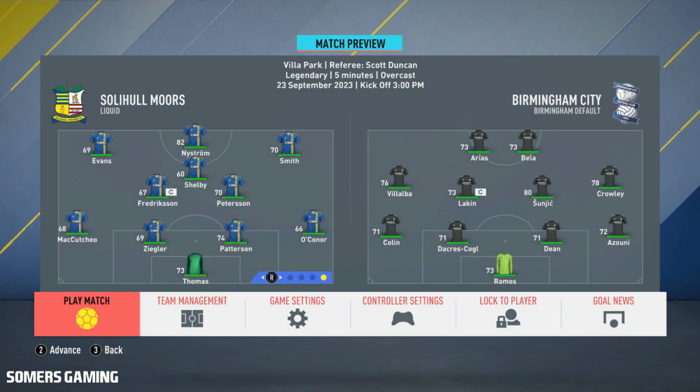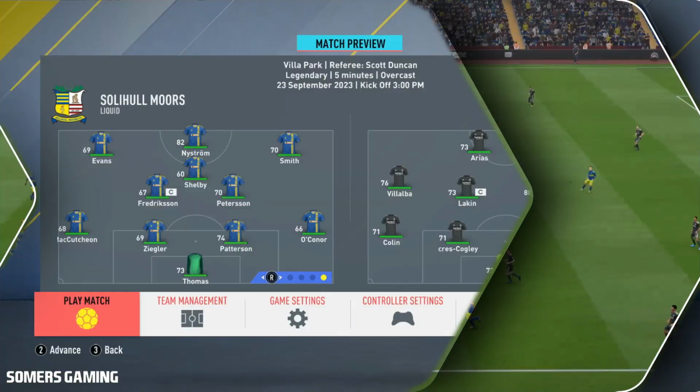Okay, then here we go. Against our biggest rival, Solihull Moors take on Birmingham City at Villa Park. This is going to be a massive game. Birmingham currently sat in 8th position, 5 points ahead of us. We need to capture as many points here as we possibly can. We need to try to arrest the slide that has been happening in recent games.